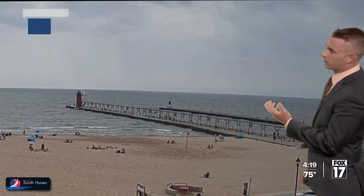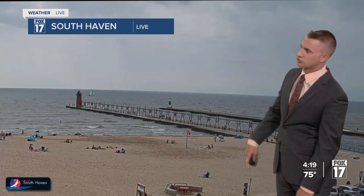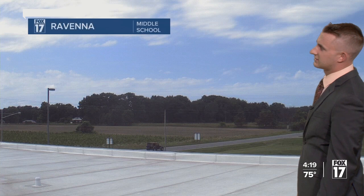And with that, we'll take what we can get as South Haven sits here quiet. Waves still a little choppy. We have some 2 to 4 footers out there. Nothing overly significant, but it is a red flag out there as it stands at the beach.